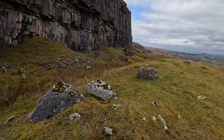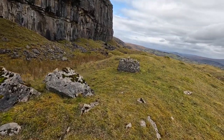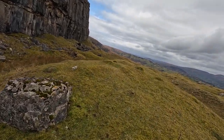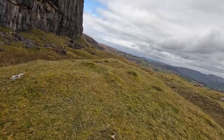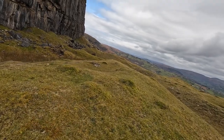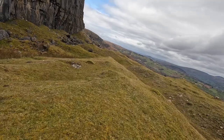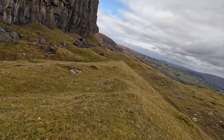Just thought I'd say that since I left the car park, I've just been heading in a northwesterly direction, just following the tracks. There's so many, so you just pick your own track and follow it, as long as you head northwest, you're in the right direction anyway.